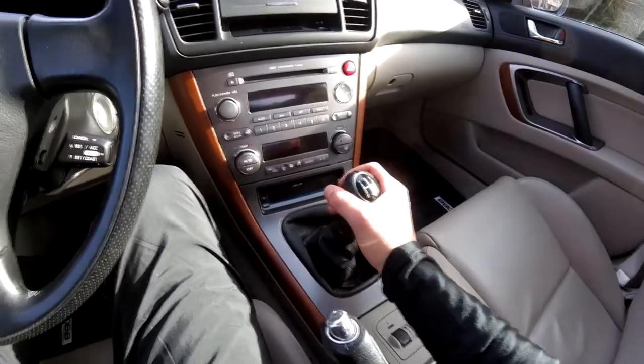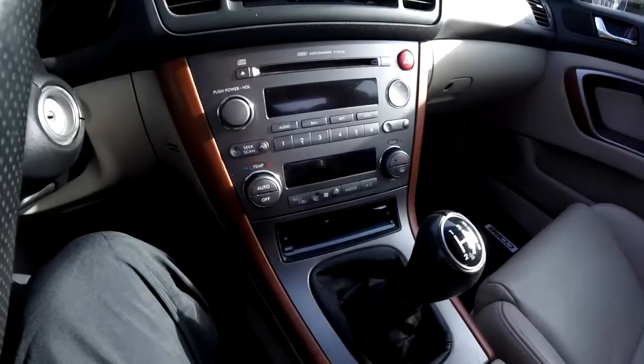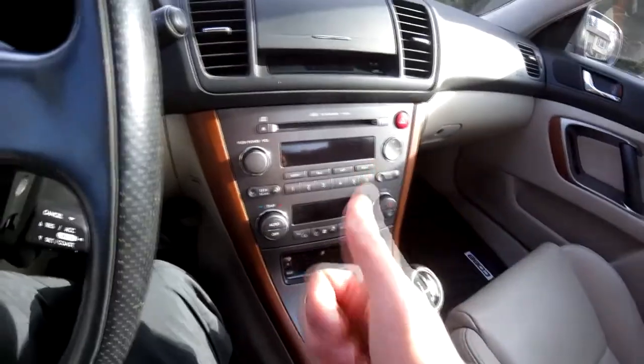So 5-speed manual, because if you're driving a boosted Subaru, it's got to be a manual. There's no other option. We have seat warmers, which is good because it's really damn cold in Connecticut this time of year. It's like 26 degrees out. It's freezing. My hands are numb already. There's like dual climate control or whatever. That really doesn't concern me, but it's cool to have.